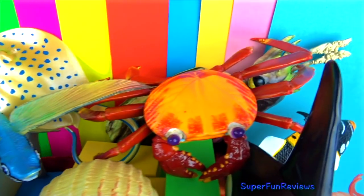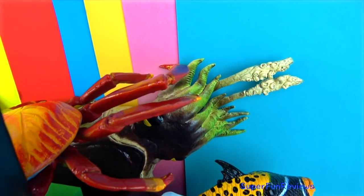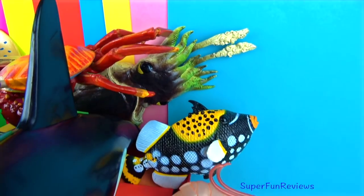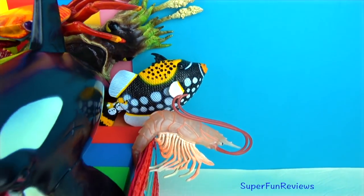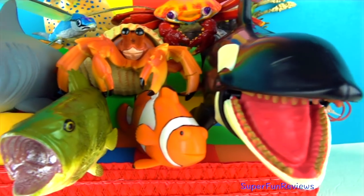Can you tell me how many legs there are on a crab? There's two fun endings today. There'll be a battle between orca and great white shark, and then I think we've got a tsunami on the way.